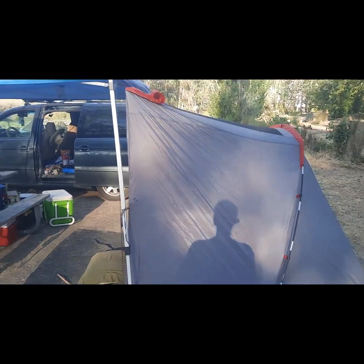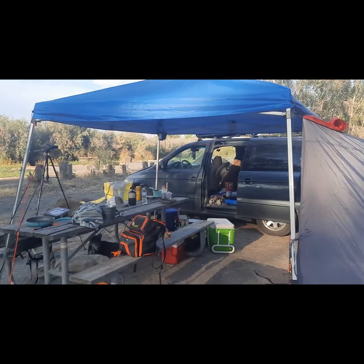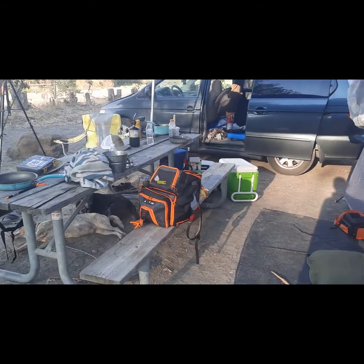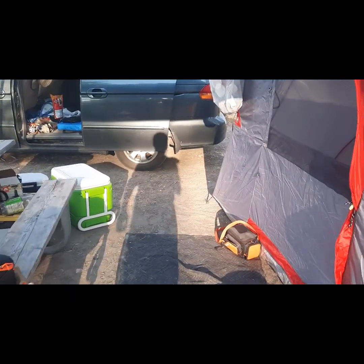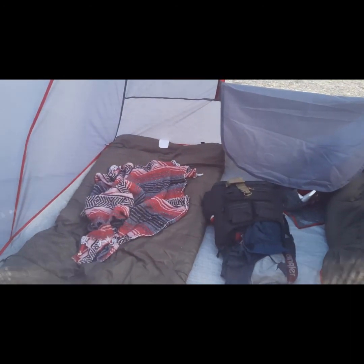So here we got the tent, which attaches to the awning, and we got the van parked right there. It's kind of like a little fort. Looking inside here, accommodations for two and two doggos.